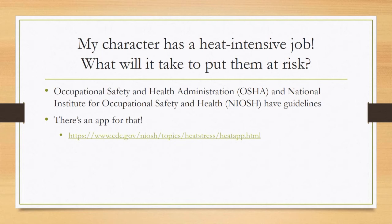The app is geo-specific, so it's not going to be something, I don't think, that you can put in your specific place that you want your character to be and what the temperature is going to be and the humidity and all those other factors and get a result of how much danger they're in.